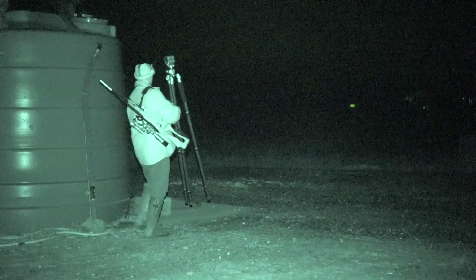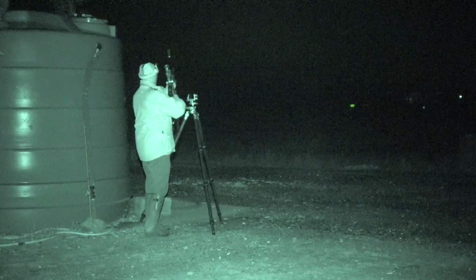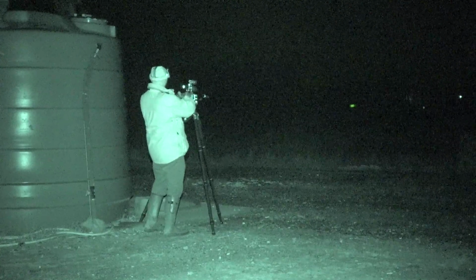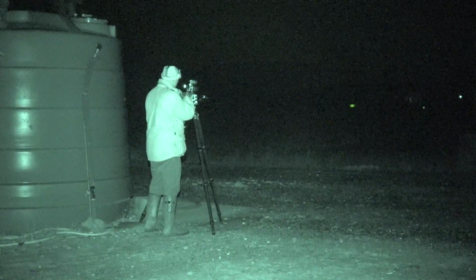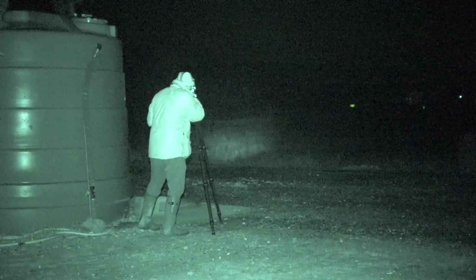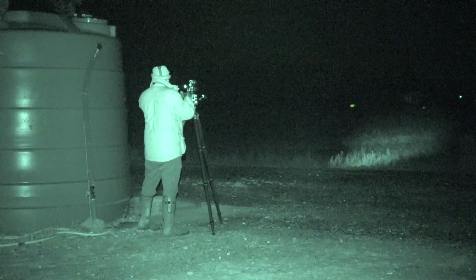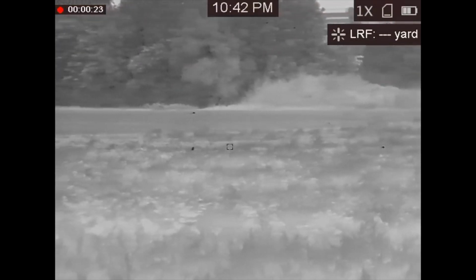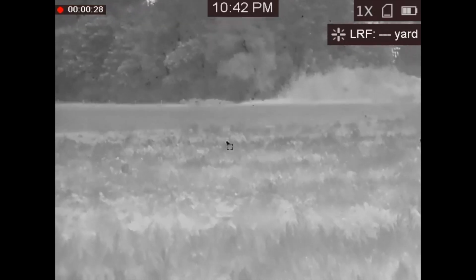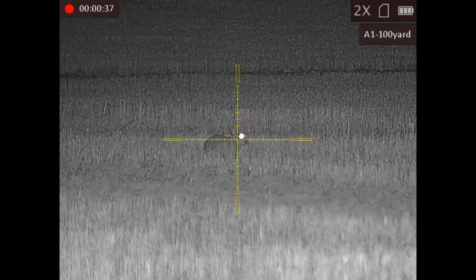I sight a couple of rabbits out in the field, get ready on the sticks, confirm the ranges before I get ready for the first couple of shots. To range a rabbit, it's easy enough to do. Simply put the little box on the target, press the button and it will read you your range. Just remember to remove your finger out of the way of the lens, Robin. This one is at 77 yards, just over my zero point.